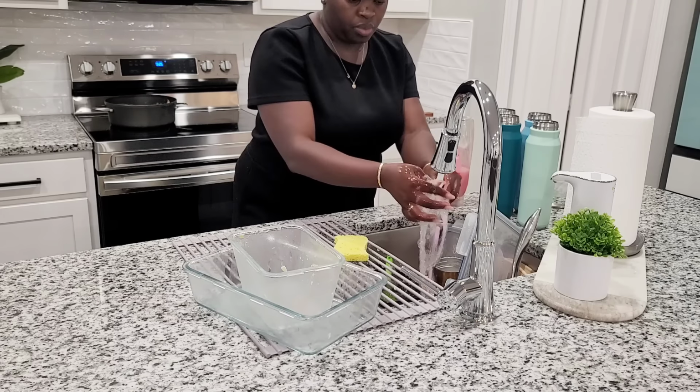But anyway guys, I'm just cleaning my dishes by hand, and then I leave my dishwasher door open for my dishes to dry overnight, and then in the morning I will put them away.